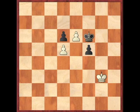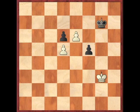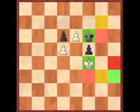So he needs to be on a square that has access to both g6 and f6. And the only square is g7. Okay, so now we know the corresponding squares. Let's go back to the start position. You can see by this chart, this has worked out the corresponding squares for this position. So when he's on f4, the black king needs to be on f6.